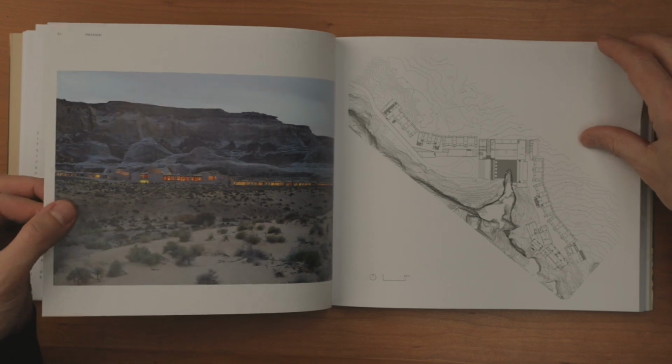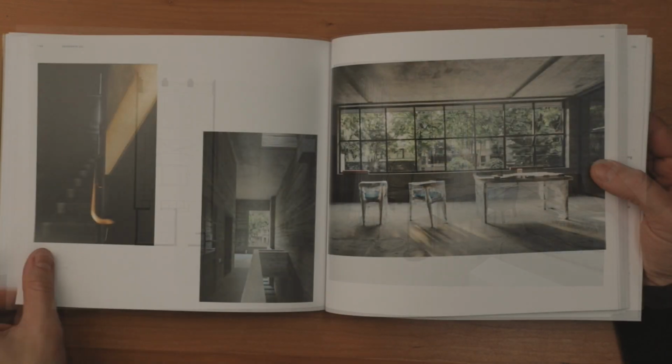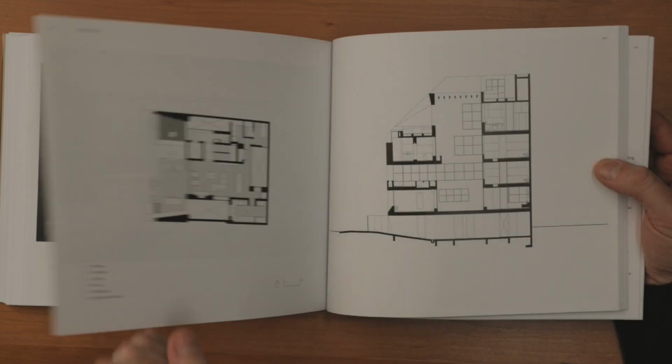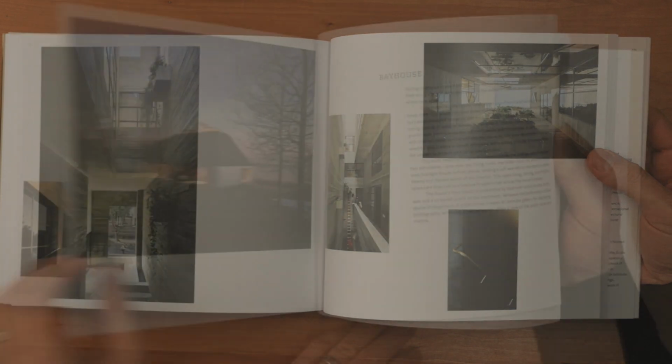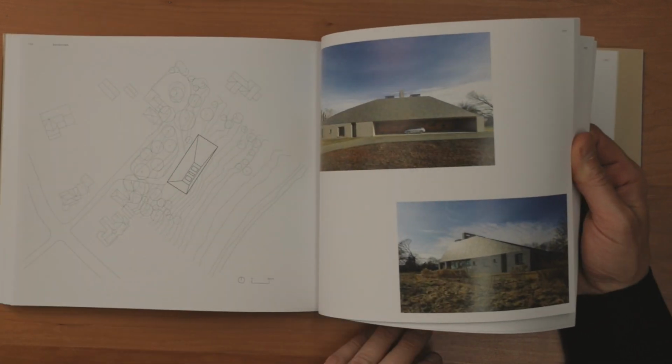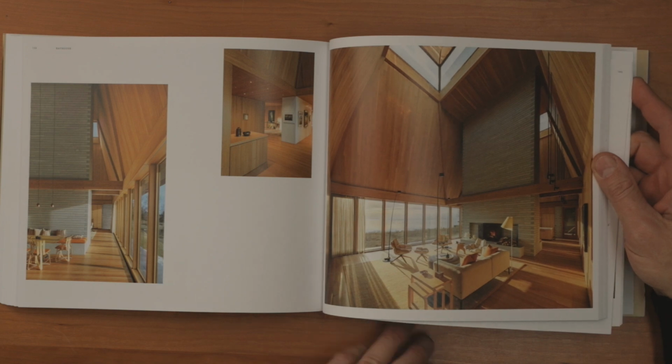In the Amangiri Hotel and Spa in Utah, a loft in New York City, and an apartment building in Mexico City. Here too, we witness a studio building a portfolio farther afield and the challenges that presents. It's familiar to anyone who relies on a specific site, a specific place, for the idea to germinate.